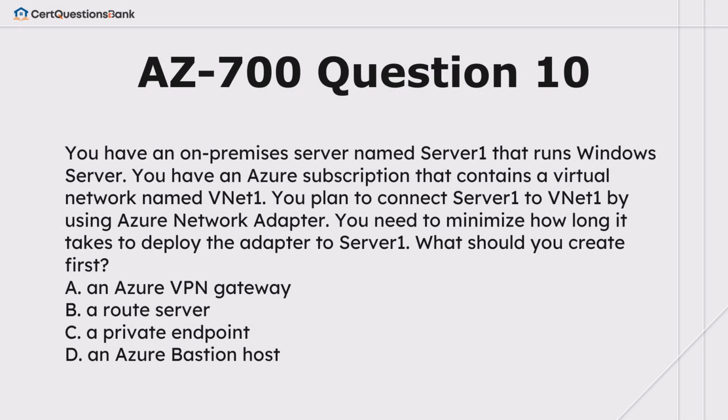You have an on-premises server named Server1 that runs Windows Server. You have an Azure subscription that contains a virtual network named VNet1. You plan to connect Server1 to VNet1 by using Azure Network Adapter. You need to minimize how long it takes to deploy the adapter to Server1. What should you create first? A. An Azure VPN gateway. B. A root server. C. A private endpoint. D. An Azure Bastion host.